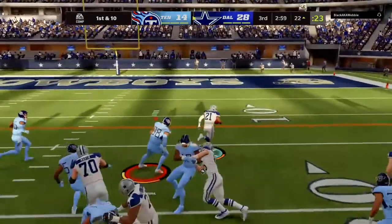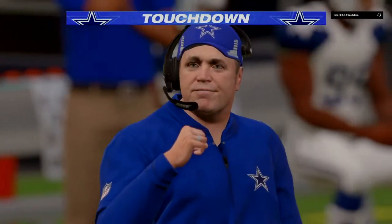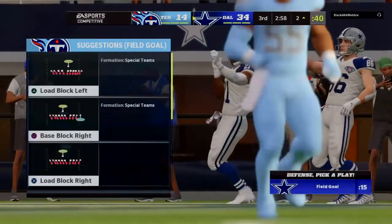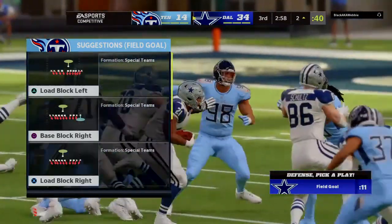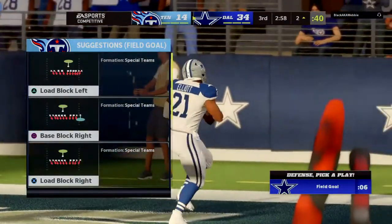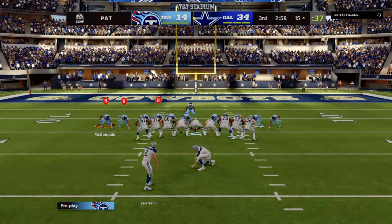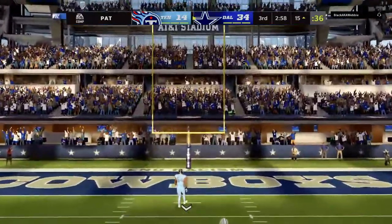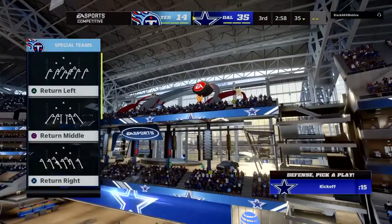On first down, Elliott, he's to the 10. And he is into the end zone for a Cowboys touchdown. Ezekiel Elliott, 22 yards. And the Cowboys take the opening kickoff of the 3rd quarter and drive right down the field to extend their lead. Zuerlein now for the PAT. And he's been a busy man, 5 for 5 now as he knocks another one through to extend the lead.